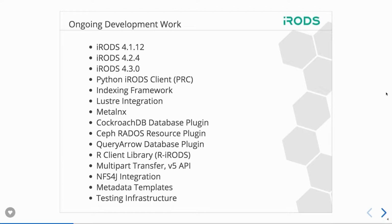Multi-part transfer, that's the next talk, I think, on the schedule. So Zoe's going to talk about the work on that. That's basically the precursor for the V5 API, which is very exciting. I think she has real numbers to share with you.